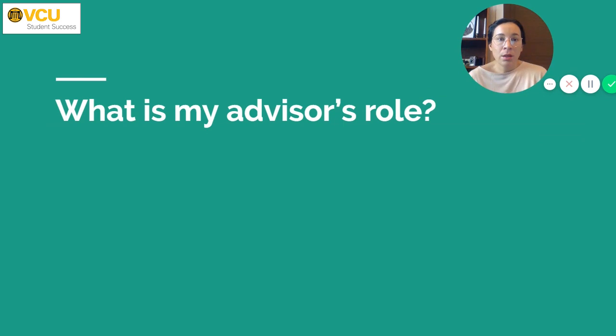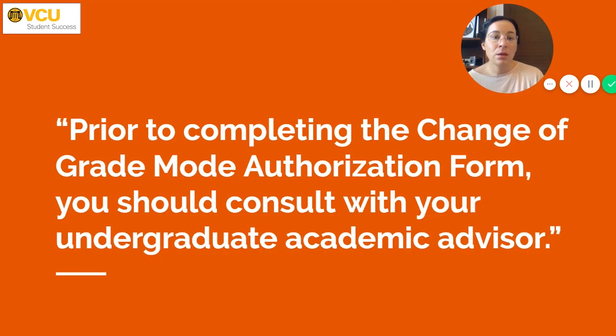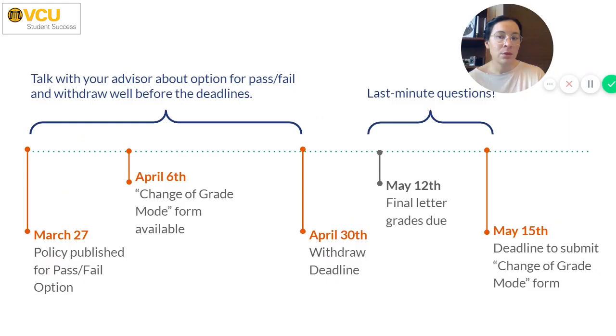So, as you're trying to make this decision, it might be a good idea to consider what resources are available to you, and who you can talk with as you make this decision. You do have an academic advisor assigned to you, and that's someone who you can have a conversation with about pass-fail grades. The policy does state that prior to completing the change of grade mode authorization form, you should consult with your undergraduate academic advisor, and I strongly encourage you to do so.